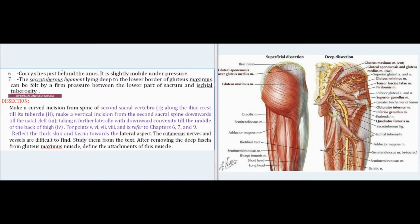7. The sacrotuberous ligament, lying deep to the lower border of gluteus maximus, can be felt by a firm pressure between the lower part of sacrum and ischial tuberosity. Dissection. 1. Make a curved incision from the spine of second sacral vertebra along the iliac crest till its tubercle. 2. Make a vertical incision from the second sacral spine downwards till the natal cleft. 3. Take it further laterally with downward convexity till the middle of the back of thigh. 4. Refer to chapters 6, 7, and 9.